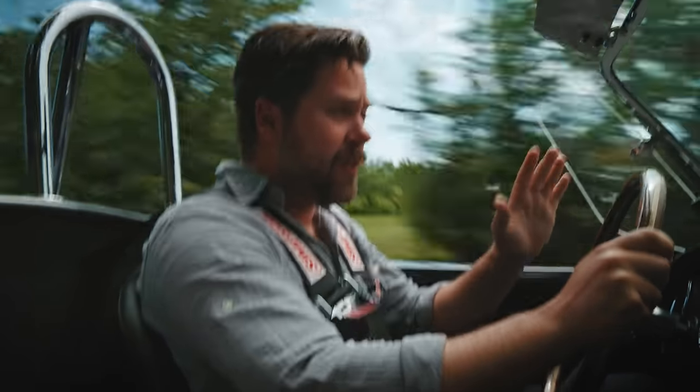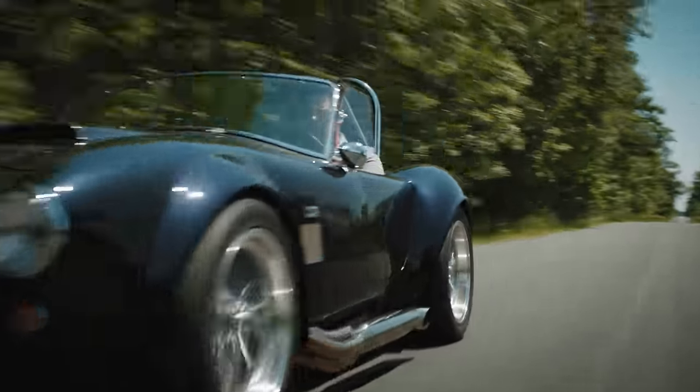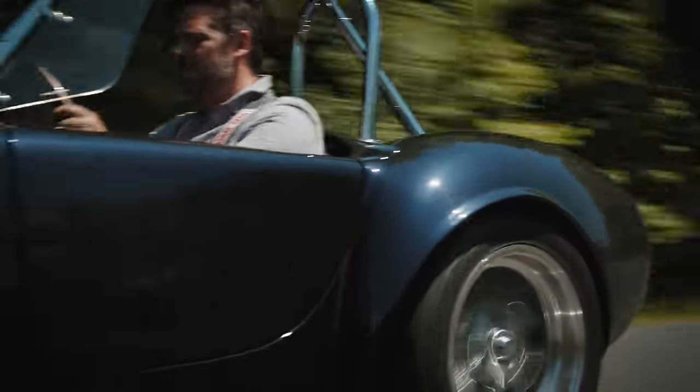I'm serious. These are not for the faint of heart. This is not an all-weather car. This isn't even a some-weather car. This is a race car. A race car from an era of history where everything was dangerous.